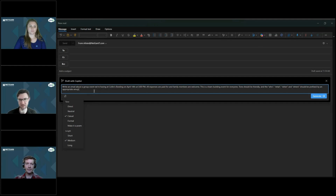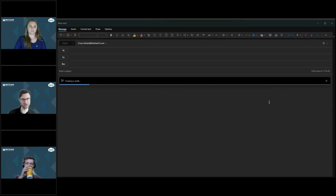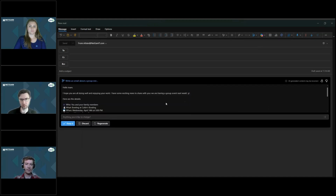So I'm going to say it should be a medium length message, and we're going to say generate. And this is going to be true for all uses of Copilot, no matter what app you're using it in. The more information you give in the prompt, the better the output is going to be. The more original content that you can feed it, the less potential there is of it giving incorrect information, ultimately.